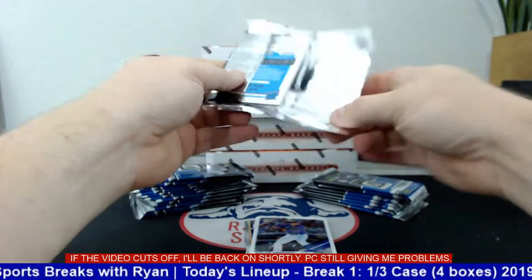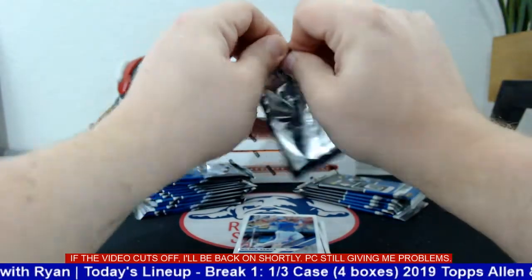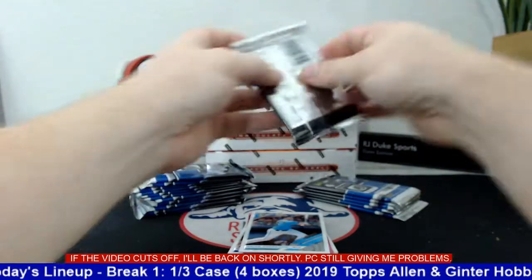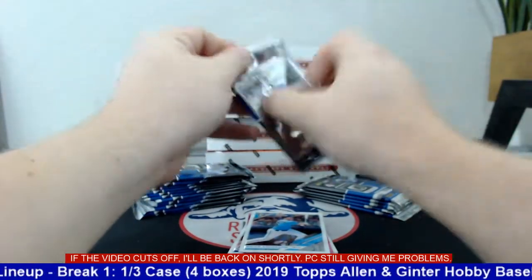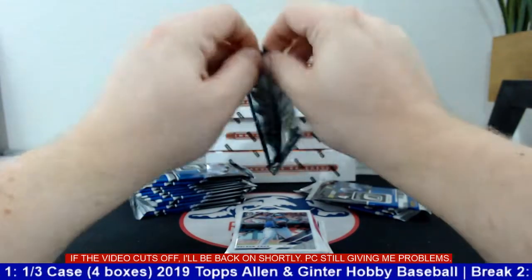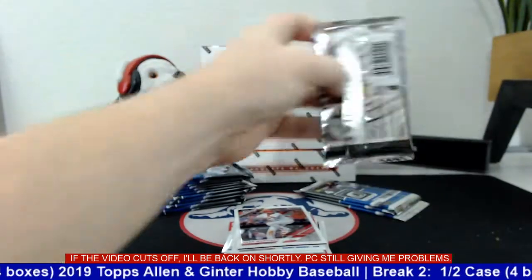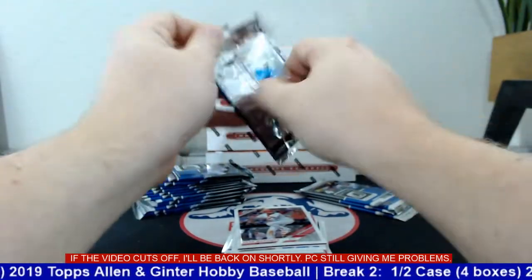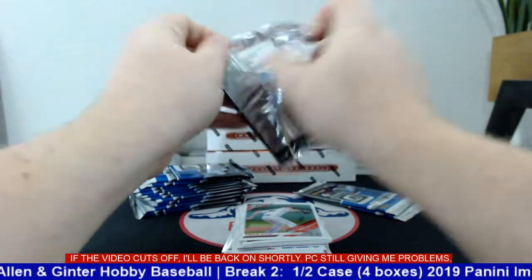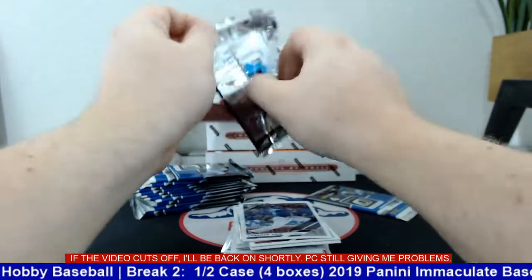Again, if y'all were joining and you missed that last Allen and Ginter break, there was some really cool stuff out of there. Easily, I think the best one we had of our Allen and Ginter breaks. And we pulled a lot of cool stuff out of Allen and Ginter. That was, didn't find the Harrison Ford signature. Too upset about it. That was a pretty tough one to find anyway.